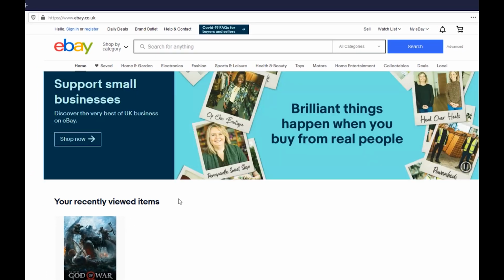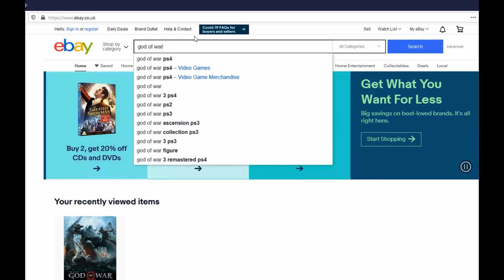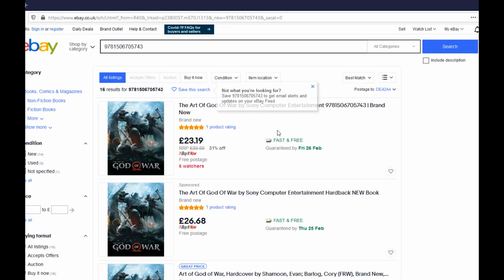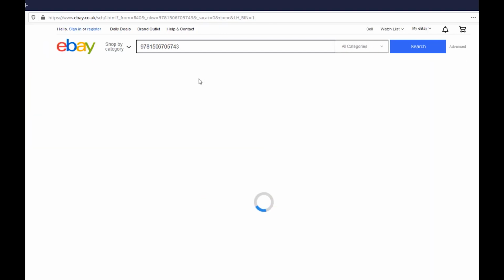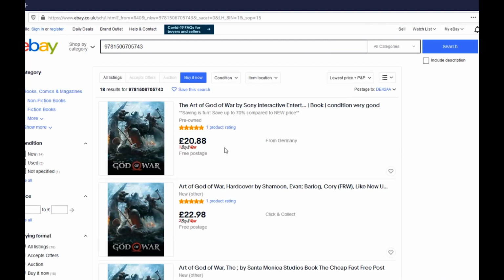eBay is a great place for buying books. You can search for the title of a book. I mean, you don't need me to tell you how to use eBay, do you? You could type it in there. You could type by ISBN as well, sometimes a good way to find books. And of course, when you've got a list of matches, I would normally restrict it to buy it now only, and then sort it by lowest price. And then you'll automatically be looking at the lowest one available.